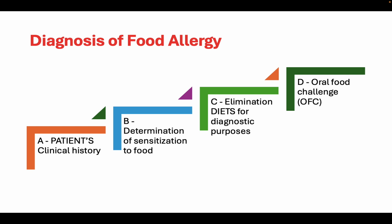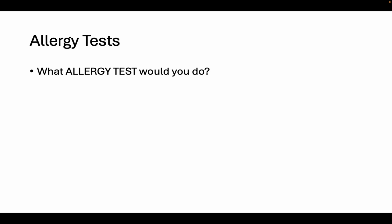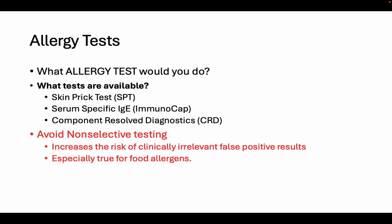However, to confirm it, we do an oral food challenge test, of course in office practice under all precautions. Usually, practice OFC is not required because the history is quite confirmatory. Another thing is elimination and then reintroduction of the food item in the diet. Especially when it comes to cow's milk protein allergy, we eliminate the food item from the diet of the patient and we document whether there is an improvement in the symptoms or not. And once the child is completely improved, we can give him some milk and see whether the symptoms have come back again or not. This is done over a period of 4 to 6 weeks. That is another way of going about it.